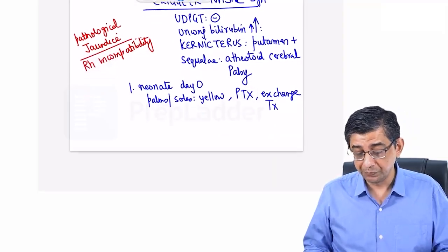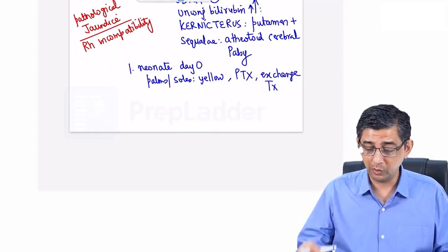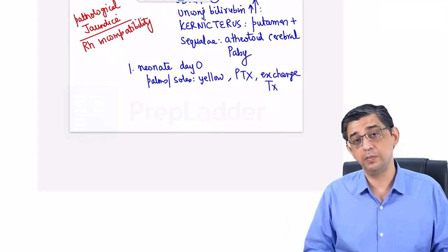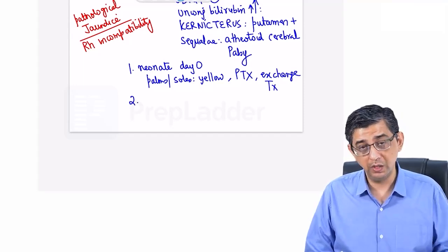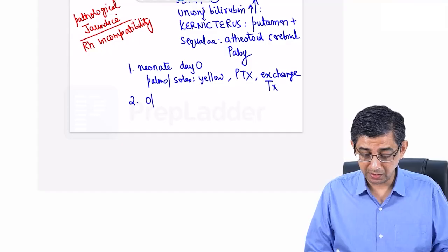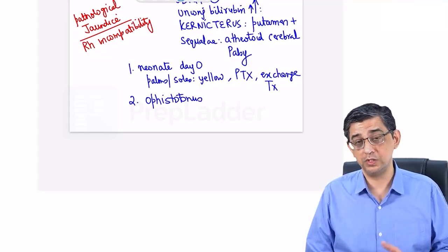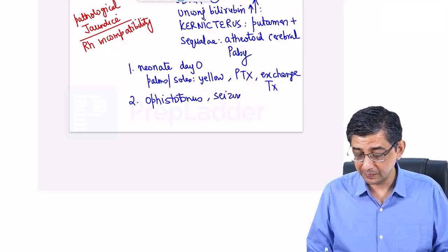I am telling you that in patients with Crigler-Najjar syndrome, in spite of phototherapy and in spite of exchange transfusion, the jaundice of the child will persist. Now this child is maybe 2, 3, or 4 days old. This child might start developing extensor posturing, called opisthotonus. That is definitely bad news. Normally you read about opisthotonus with tetanus, no? The child can also start developing seizures.